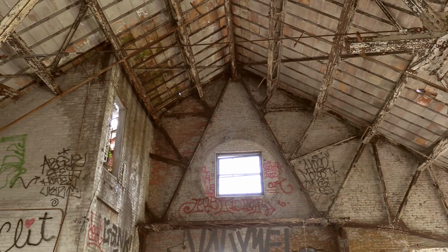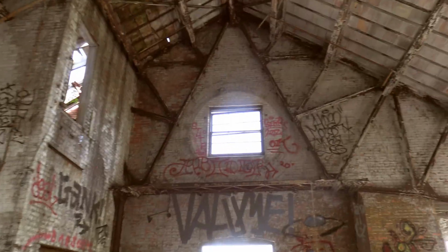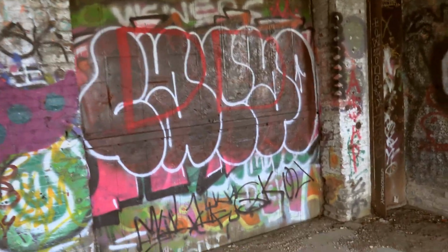That is a cool looking window right there. It's an Illuminati window. That's what that is. Shit, bud. We can't go this way. Yeah, you can. Just open it. Drop down.